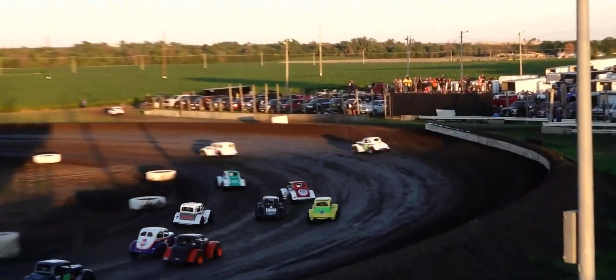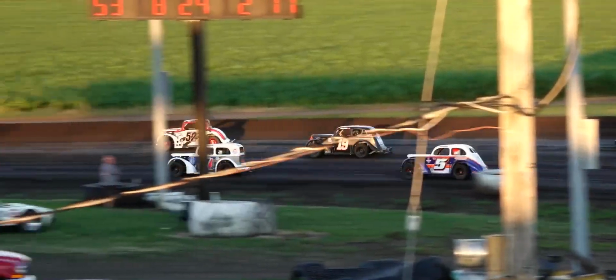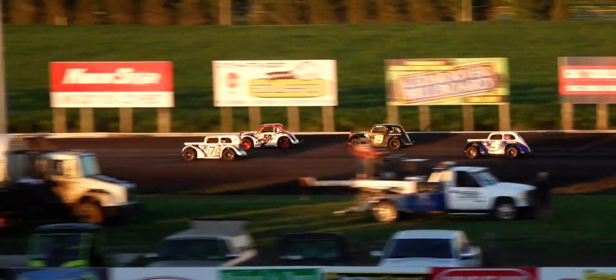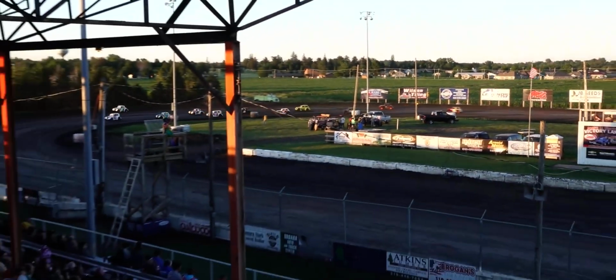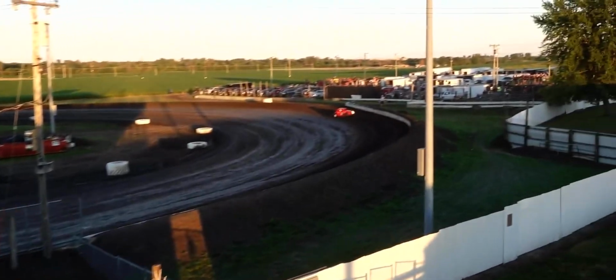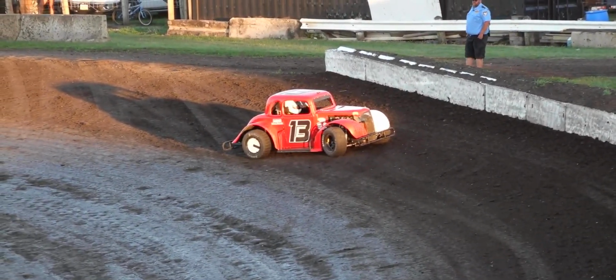It is still Keith Meyer out in front. The eight car, Michael Weber, runs in second. Here comes the 24 of Reed. As we've got one around down in turn one, we'll see if the 13 can keep moving. He does not. We got a caution. That is the 13 of Dallas Kibbe bringing out the yellow flag with, it appears, two laps down and 10 to go.